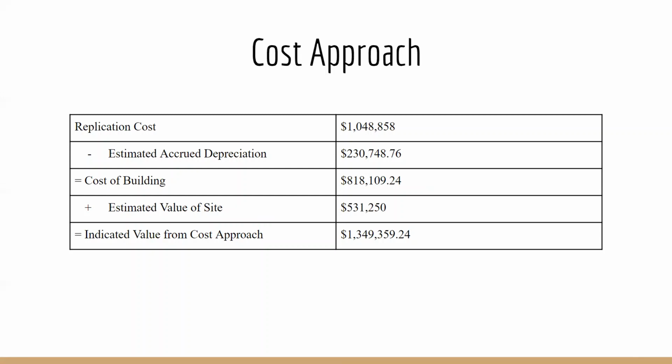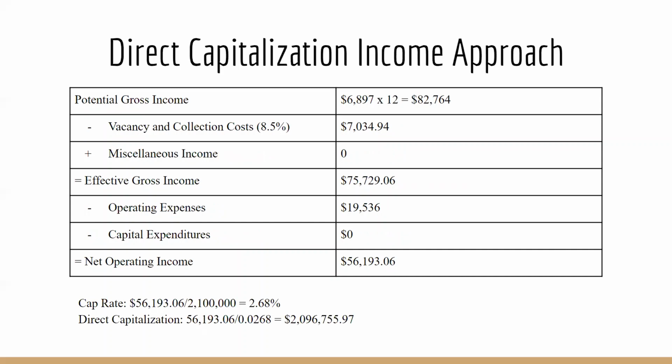The lot we found was in the same area, but the lot was about 25% smaller than the size of our subject. So the price of the lot was $425,000. So we multiplied that by 1.25 to get the estimated value for the lot. The cost approach showed us that the indicated value of this home is $1,349,359. Next slide.